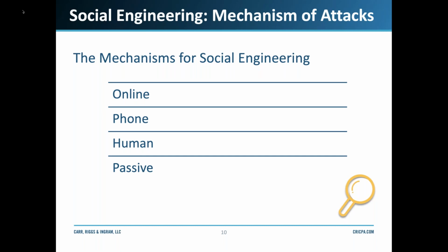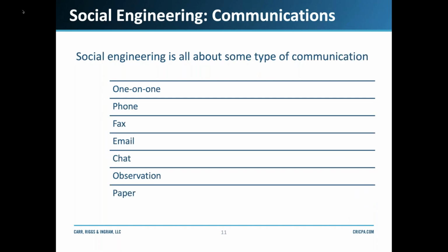Then we've got the human part of this, and I wanted to talk a little bit about that today, because that's an area that we don't really get into, but it is oftentimes the beginning or sets the stage for an attack. And then we've got some passive attacks that you may not have thought about, but we want to go over today so you won't fall victim to those.